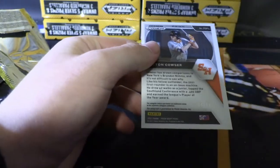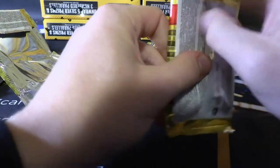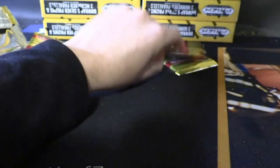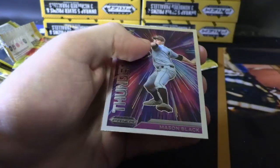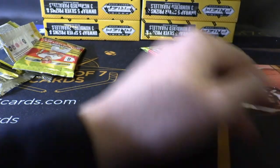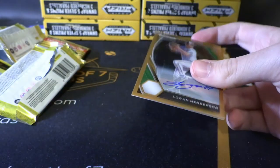Here's an autograph of Colton Cowser, numbered out of 17. Austin Murr out of 75. Dante Williams autograph. Autograph of Ryan Murphy. Sam Backman out of 50. There's an autograph of Logan Henderson, numbered out of 20.